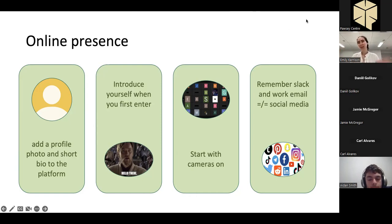And just the other main thing, remember Slack and work email are not the same as social media. It's a bit of a different way of communicating. So just be mindful of that when you're getting in touch with your supervisors, when you're getting in touch with us. Although, I do enjoy a couple of emojis, so feel free to send them my way.